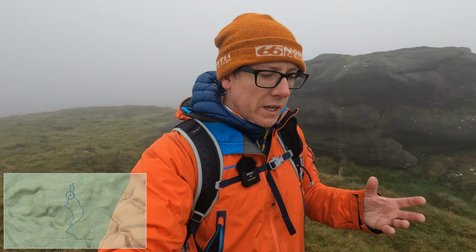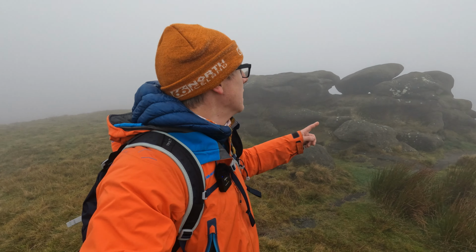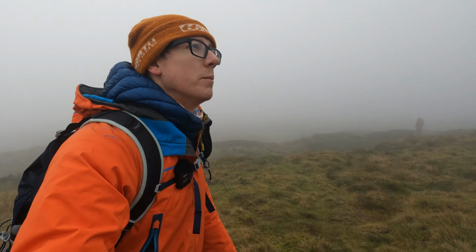So what we did is we took a bearing south from the summit of Bleaklow Head to here, which is the Hearn Stones, and this is at 609 meters. And again, never been here before, and weren't expecting it to be quite so prominent, but this is quite an awesome little rock formation.